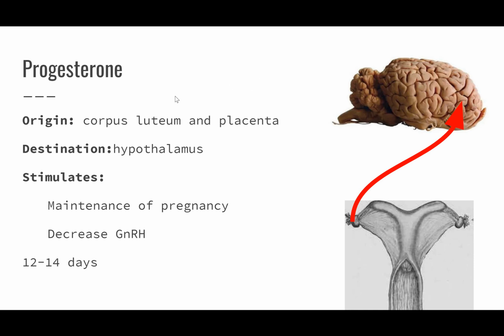Next is progesterone. Progesterone is basically what tells the body you're pregnant. It's produced by the corpus luteum. So thinking about this in stages, we've ovulated, we have the corpus luteum. We need to tell the body not to get rid of a pregnancy if it's there. We need to tell the body basically to put everything on hold for a few days. Let's see if we get pregnant. So progesterone is going to come from the corpus luteum to the brain, and it's going to say, hey, you're pregnant. It'll also come from the placenta eventually.